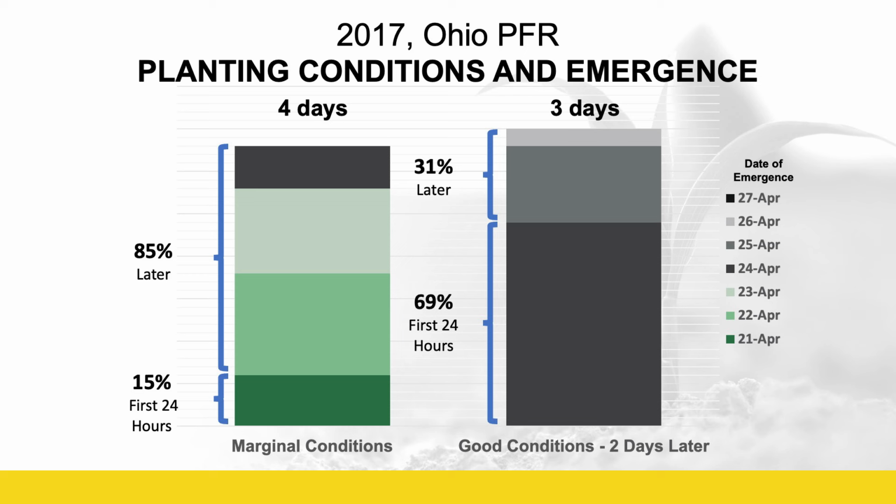And so when the first plant emerged, they started a clock and tracked 24 hours. And then they went and flagged all the plants that had emerged within 24 hours. And then marked the rest of the plot as each day of emergence. And you can see that chart on your screen.